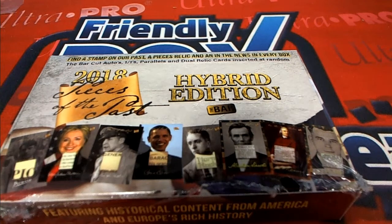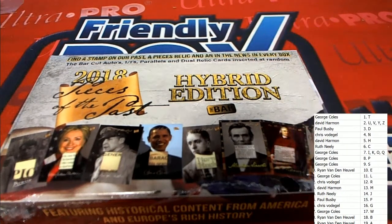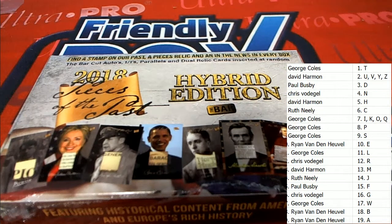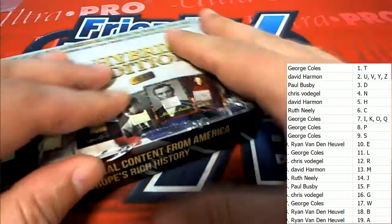In the last box, we saw a Benjamin Franklin relic. Oh, yeah. In the last box, we had a Warhol came out. Franklin, Warhol, and Hoover all in the same break. It's going to be hard to top that, quite honestly.